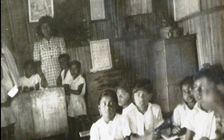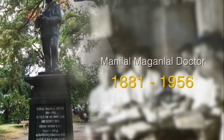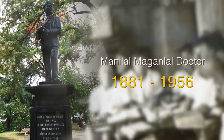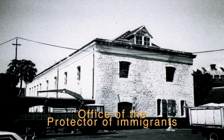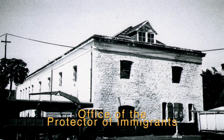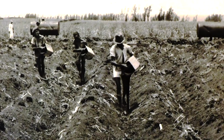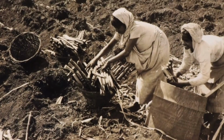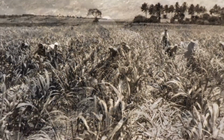As from 1907, Manilal Doctor, a lawyer sent by Mahatma Gandhi to Mauritius, carried out several actions in favor of the recognition of the rights of indentured laborers. Local British authorities established the post of Protector of Immigrants in 1842 to remedy these issues. The Protector supervised the indentured system and reported on the welfare of the island's workers.